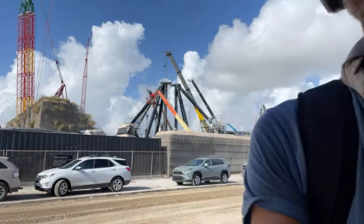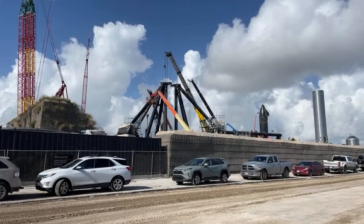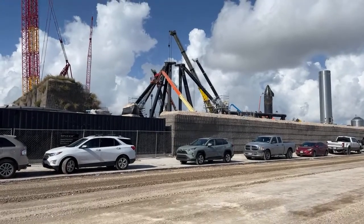Moving along. I'm staying a little bit on right now because I am in position if they activate the road closure, which I haven't seen them do yet. If they do activate it, I am in a spot where I would see something coming down or something like that.